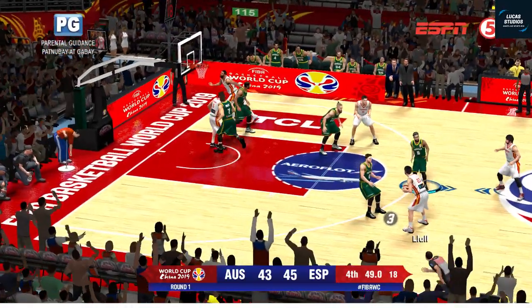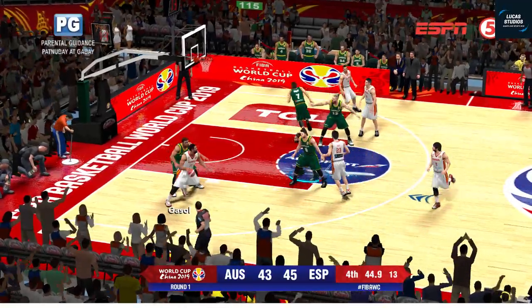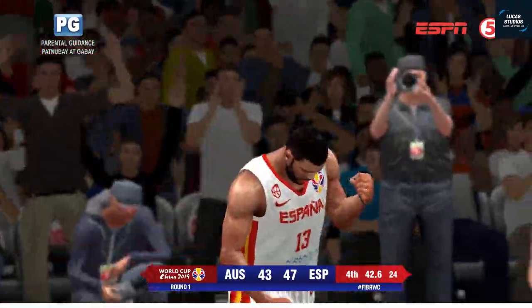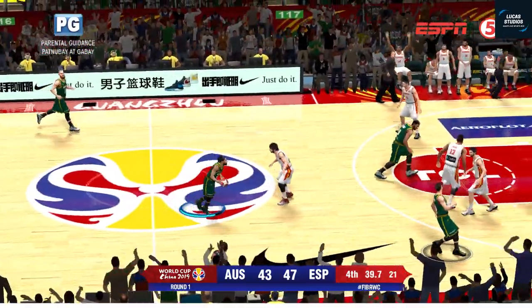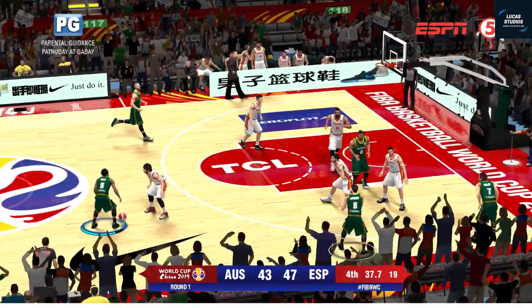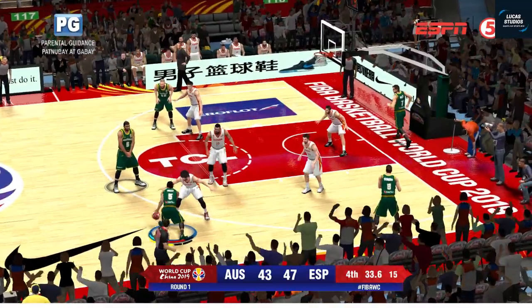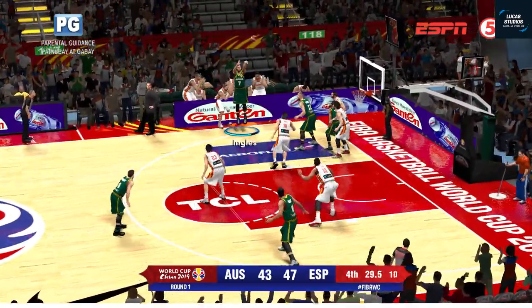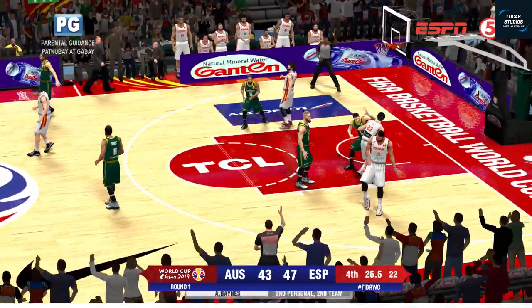And Rubio gets to you. Pass to Gasol. Sinks it. Guys, a critical time for them in this ballgame. No room for mistakes right now. Here's Mills, covered by Rubio. Mills passes to Ingles. Off target from outside. And now they decide to foul intentionally.